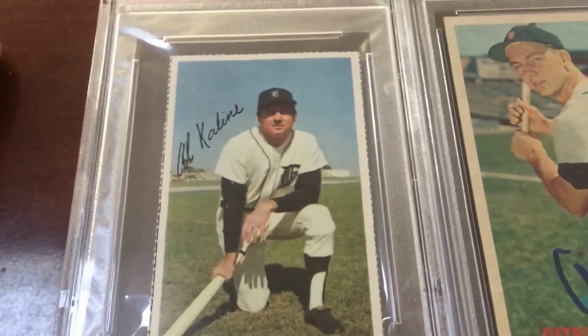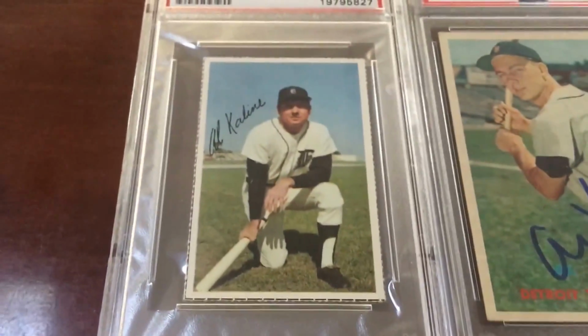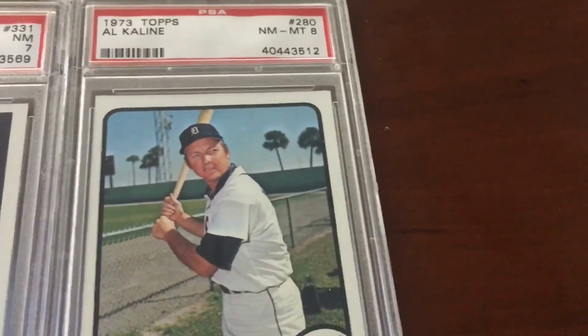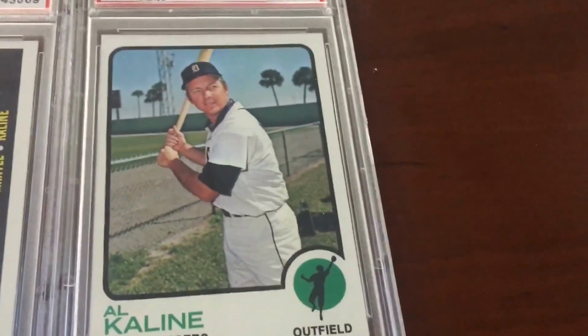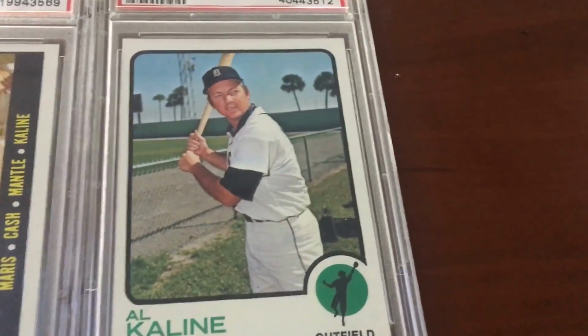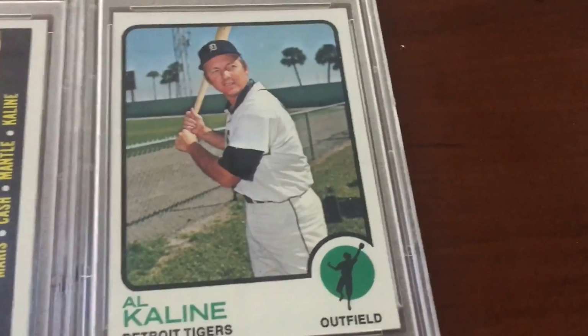That's the way I like to collect cards that not everybody has and not everybody has seen previously. Let me see another card we got here. Another set that I'm almost done with, but this one I have in raw format. Check this out, 1973 Topps Al Kaline in a PSA 8. Again, back in the day, you could snag one of these for 10 bucks. Not anymore. The price is just outrageous, but he's getting up there in age.